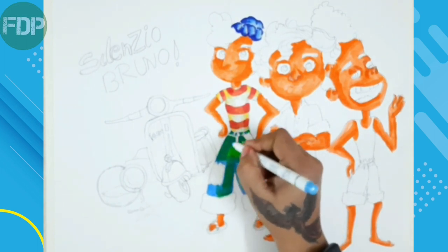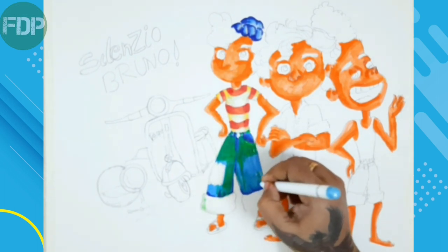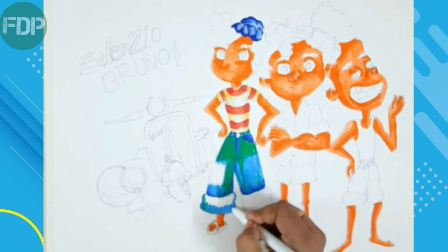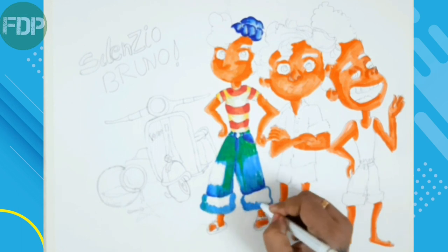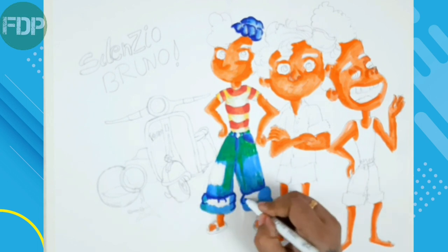Fact number 4. Pixar loves sneaking in references to its other films. Keep an eye out for the Vespa scooter in Luca's movie. It's a nod to the Italian setting and also appeared in another Pixar classic, Ratatouille.